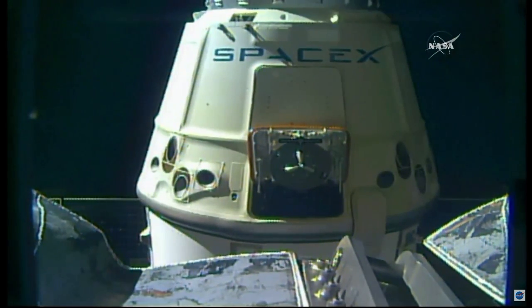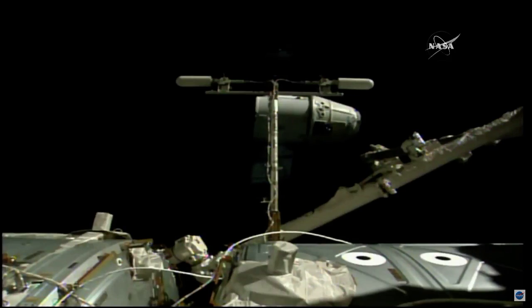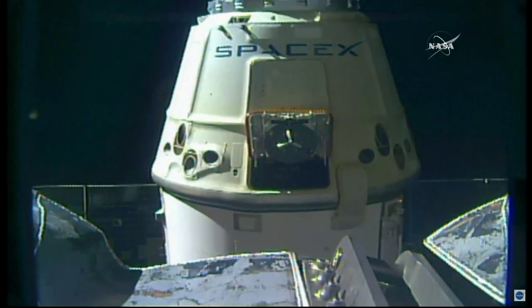And so with that, the arm backed away. Dragon's departure should be moving out of the station's neighborhood any moment. And there you go. You can see the attitude control engines beginning to fire and Dragon on its way.